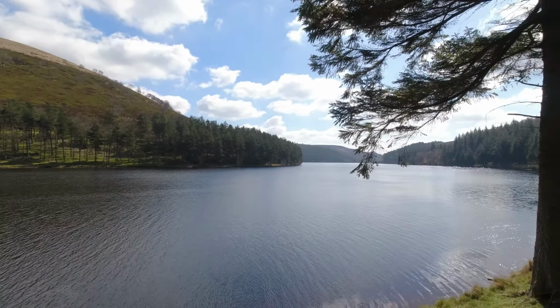So we're basically here now. I'm going to go all the way down there, follow the Roman road to Hope Brink, and then we're getting right back up to Win Hill Pike. 462 metres. And there's the car. There. So, a lot of work left to do.